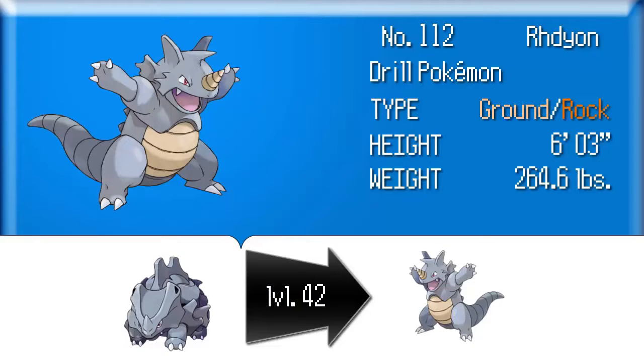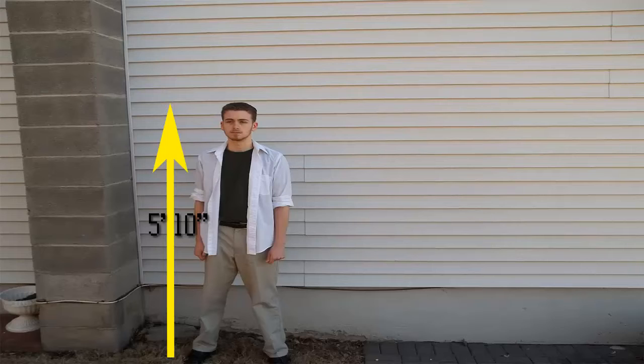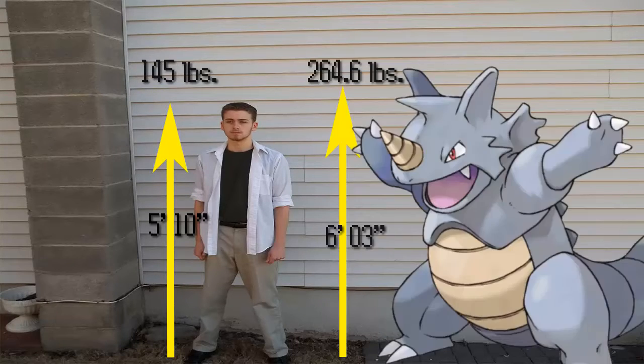According to the Pokedex, Rhydon is classified as the Drill Pokemon and evolves from Rhyhorn at level 42. They are 6'3" and weigh in at a whopping 264 pounds. Let's compare them to the average human being. I'll be the example here. I'm about 5'10" and I weigh close to 145 pounds. Now averaging that up, Rhydon is approximately 5 inches taller than me and weighs about 119 pounds more than I do.